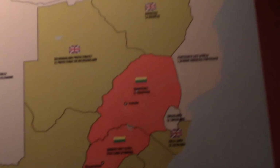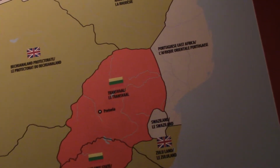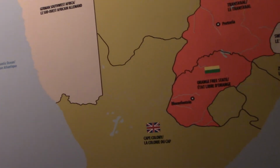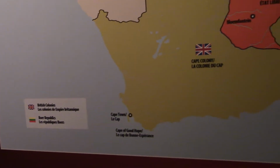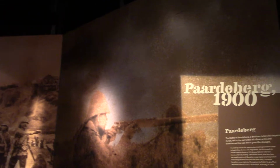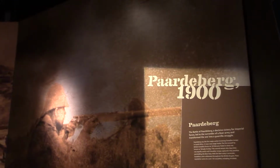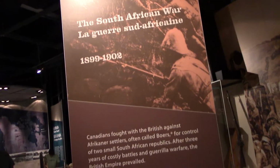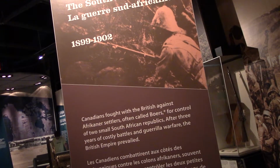Yep. They fought in the South Africa area. Zulu land, Rhodesia. Cape Colony, there's Cape Town, and the Boer republics. Talk about vicious fighting. Boer Wars. The Afrikaner settlers were mainly a lot of Dutch.